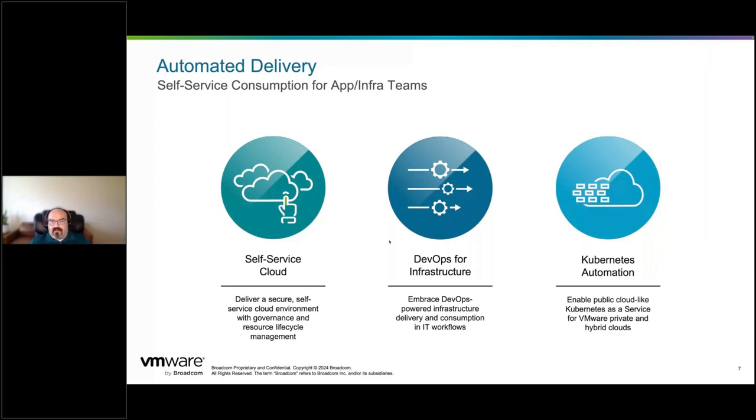And then also DevOps for infrastructure, right? This is very key these days to keep up with the speed and agility of application needs and the business's needs. So being able to do things in code, to deploy or manage your deployments in code, to do it declaratively and then iteratively, and all of that kind of stuff.